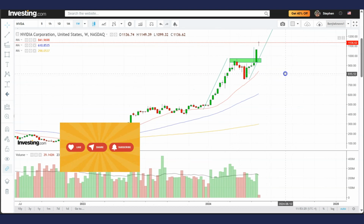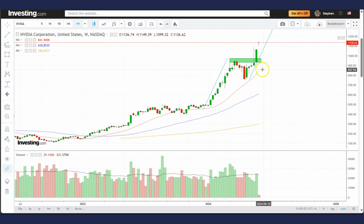Now the weekly chart has so many positive signs. It is above the 20 MA, 50 MA, and 200 MA, and this tells us that this stock is a very strong stock which you can invest in for the long term. It had a correction here, but had a bullish harami and then a bottoming tail that hinted to us that the stock is going to go higher by reversing back up.